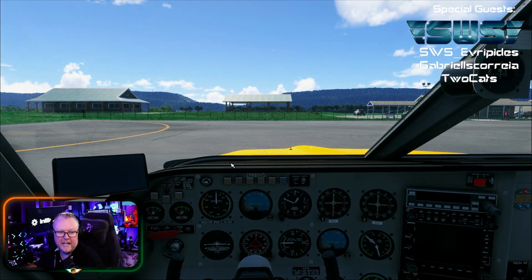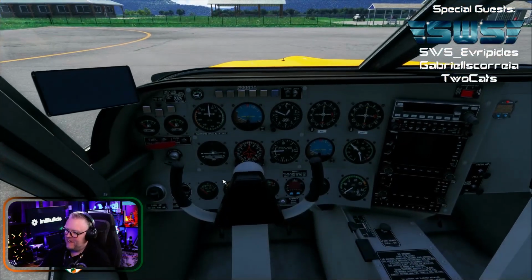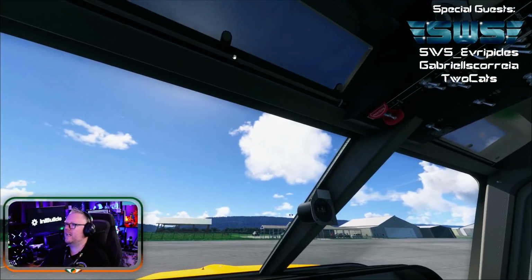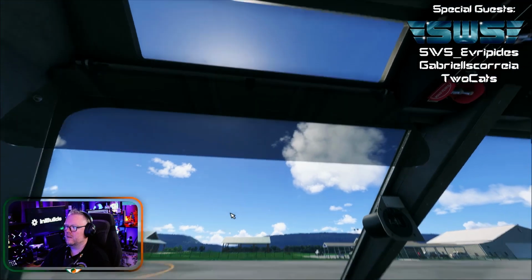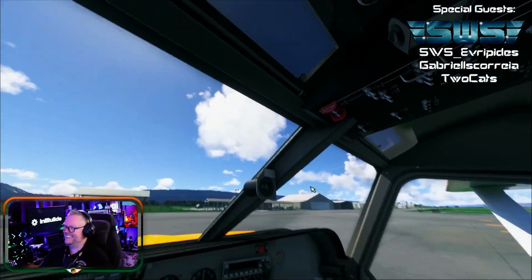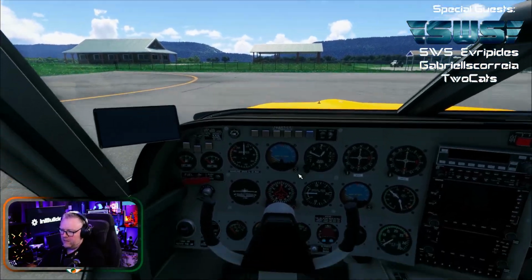Awesome. The pitot cover, can the pitot cover catch fire? Brilliant. Right, so looking into the cockpit, the sun is not shining in here, so I don't know how well we can see things. Speaking of which, we got sun visors, look, with realistic creaking sounds. Love it. Brilliant.